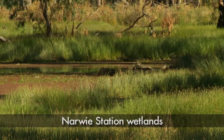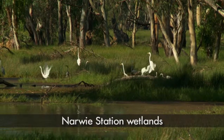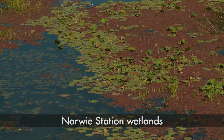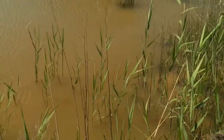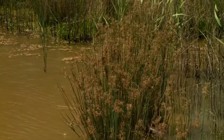The aquatic vegetation response to the environmental waterings in Narwie has been extremely good, and it's very promising to know there's such a good source of seed bank upstream of these other long-stranded sites. Another aspect of the project which is funded by Biodiversity Fund is the active revegetation of these wetlands with species such as Phragmites, tall spike rush and lignum.